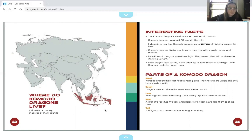Very cool. Okay. Now we have some interesting facts. So the Komodo dragon is also known as the Komodo monitor. Interesting. Komodo dragons live about 30 years in the wild. Oh, so they live to be about 30 years old. Indonesia is very hot. Komodo dragons go to burrows at night to escape the heat. Oh, so they must make burrows in the ground to stay cool.